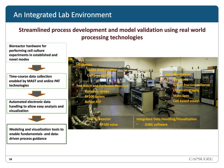So currently in this space we have a number of bioreactors. We have the MAST hooked up to our Gilson liquid handler, as well as the NOVA and LC technologies here in this space.